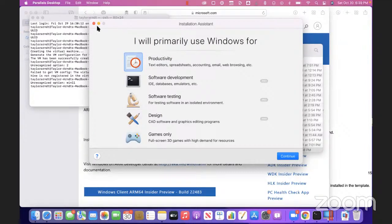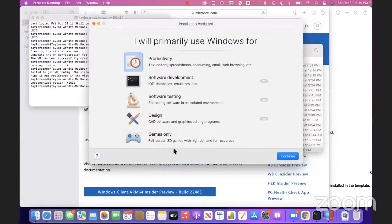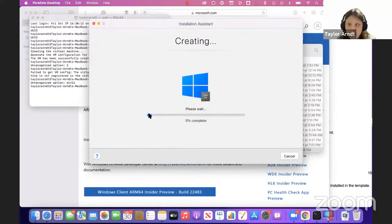What do we got? Parallels is trying to bring back the last screen we were on, and that is not what we want to do. What's this now? It's still trying to pick this stuff, like the gaming and all that kind of stuff. So we may have to. Oh, hey, it's working.